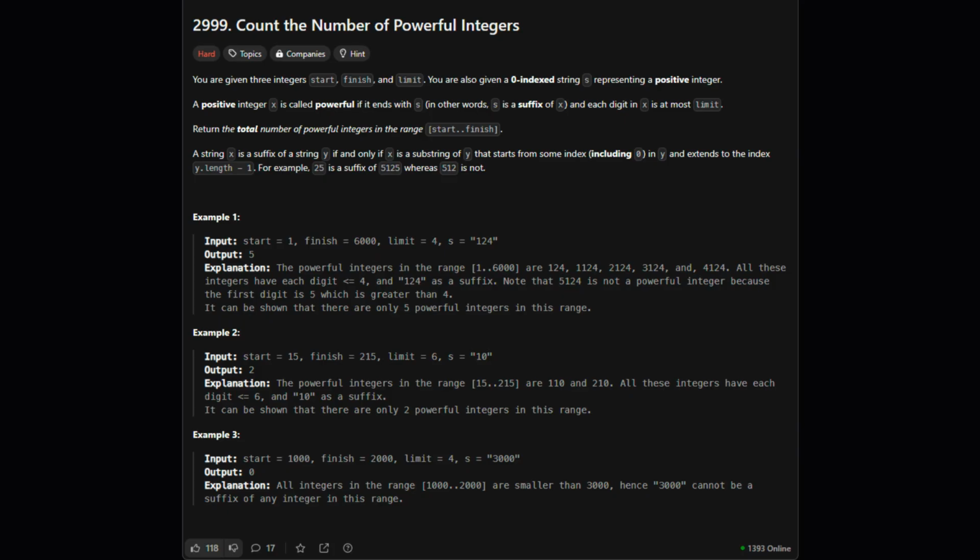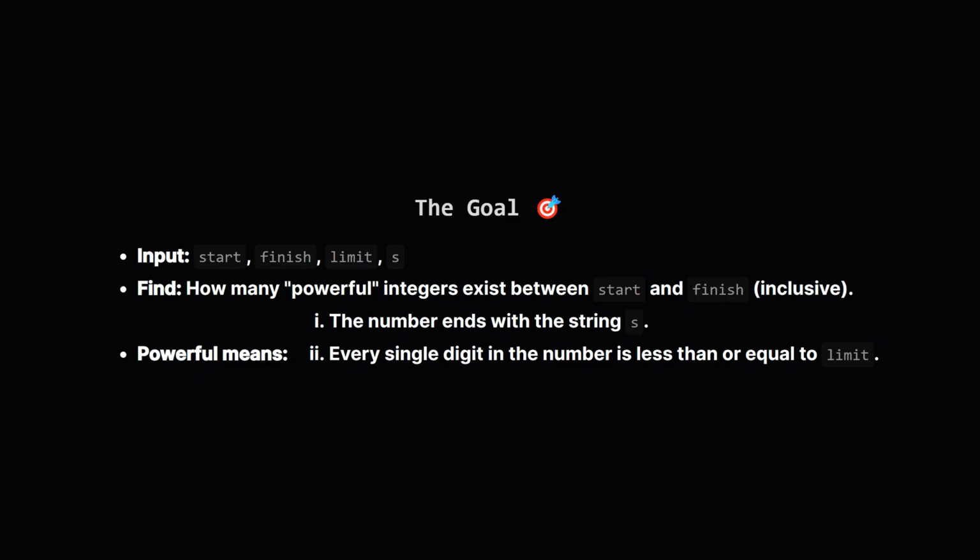Got the gist? Essentially, we're given a range, defined by a start and finish number. We're also given a limit for digits, and a special suffix string. So what's our main goal? We need to count certain numbers within a given range. What makes a number powerful? Two things. First, it has to end exactly with the digits given in the string. Second, every digit used to make the number must be small, specifically, less than or equal to the given limit. We need to find how many numbers fit both rules and fall between start and finish.